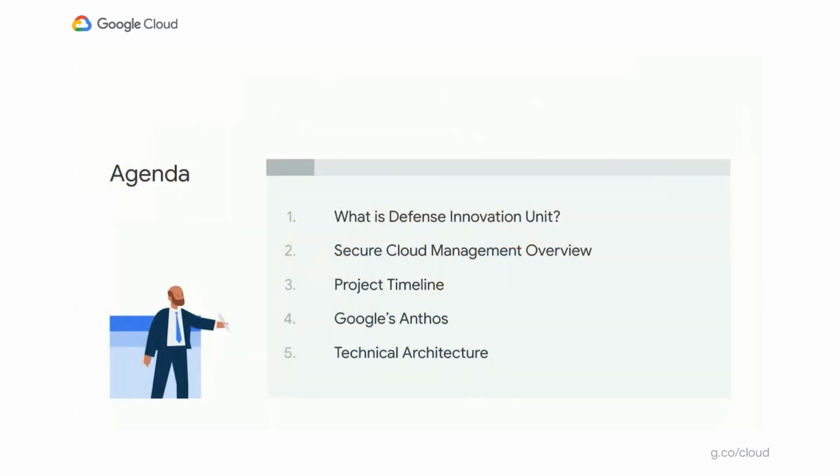Today, we'll discuss an ongoing project at DIU whose aim is to deliver secure access and control to cloud services directly over the internet. To many of you, that might sound pretty simple, but at the Department of Defense, we have unique security and control requirements that make it a real challenge.